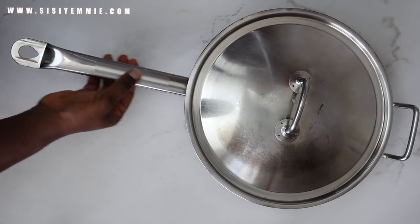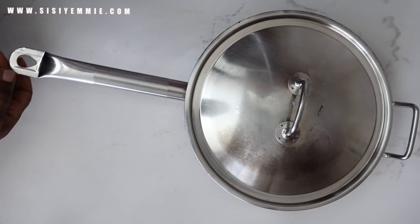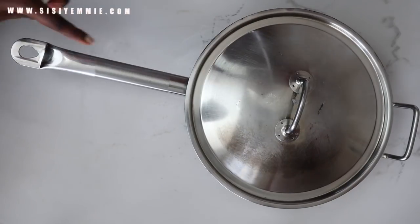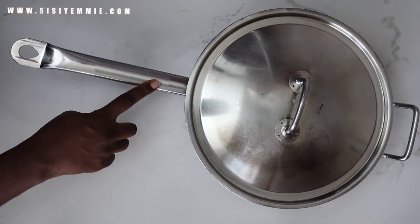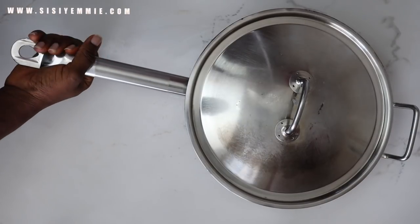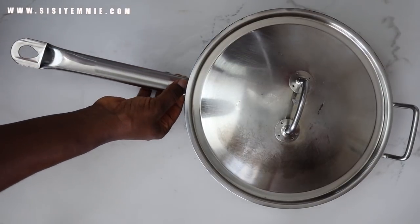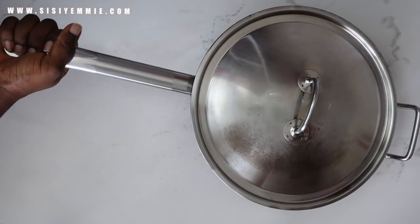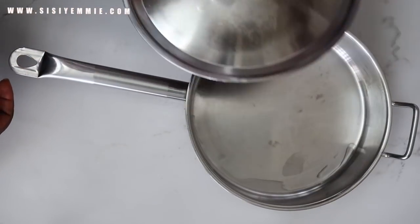It's called the Elia Hotel Professional Stainless Steel Pan and it is such great quality. It is very heavy and I like that it has a cover. A lot of hotels use this pan and it was about 30,000 naira when I bought it. I love that the handle does not heat up, so it is heat resistant. A lot of chefs recommend this and I would also recommend it.